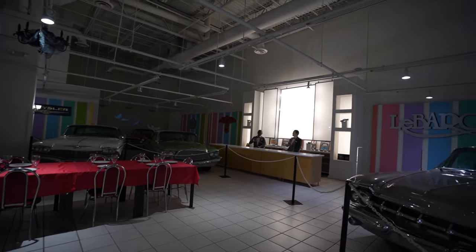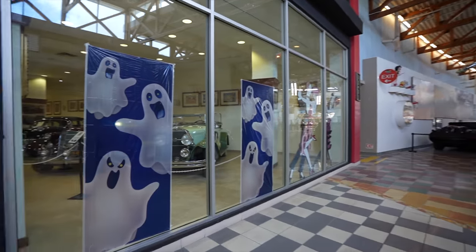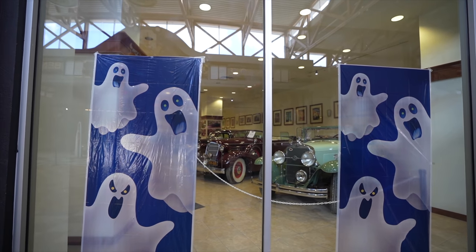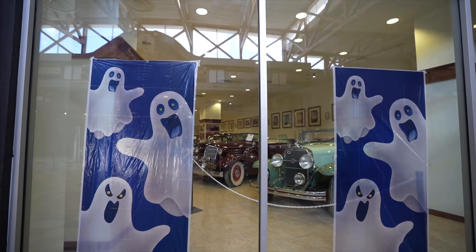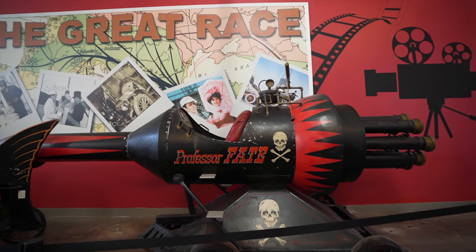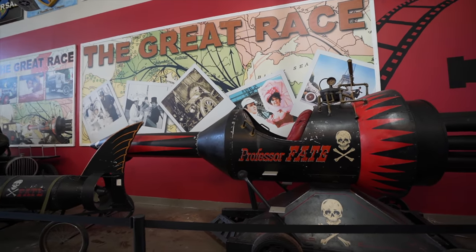Right here. There it is. The car there was owned by Franklin Roosevelt himself. Wait, this one? The V12 right there. Oh, wow. It's got a whopping 150 horsepower. Oh, my gosh. Turn of the century race across Europe. Wow. This was the professor's Fates.